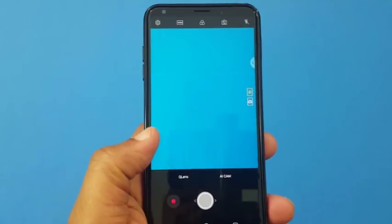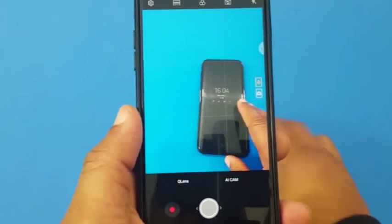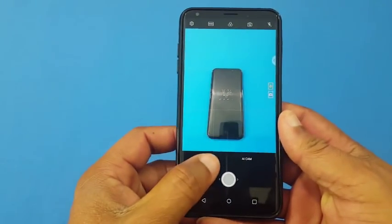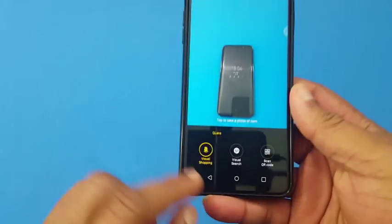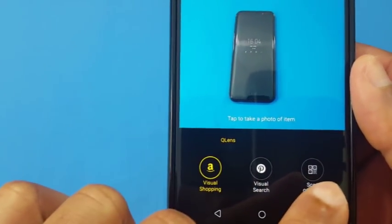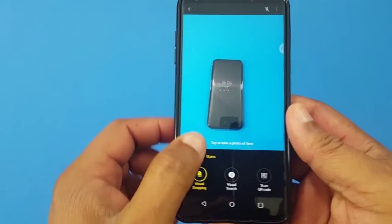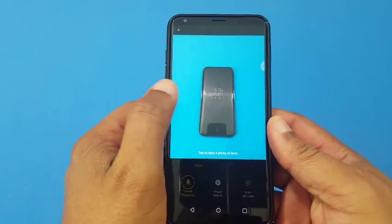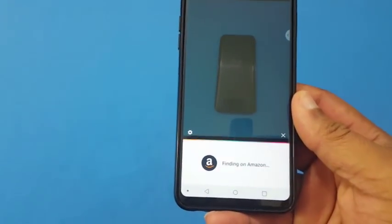And I'm going to try to show you how some of those features work. So if I put this phone in front of me right there, I look at it, if I click on the Q lens, it's going to give me these options to visual shop, visual search, or scan a QR. I don't have a QR on there, but if I click visual shop and I tap and take a picture, it's going to try to find that on Amazon.